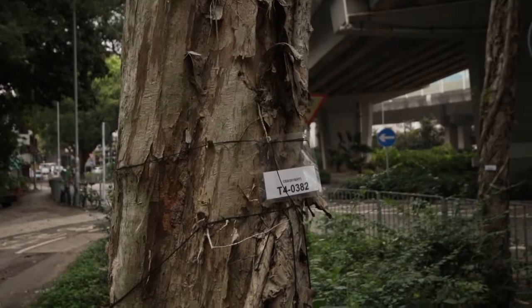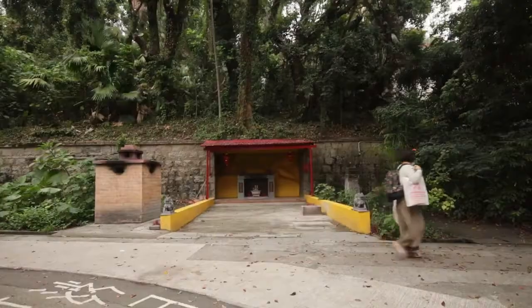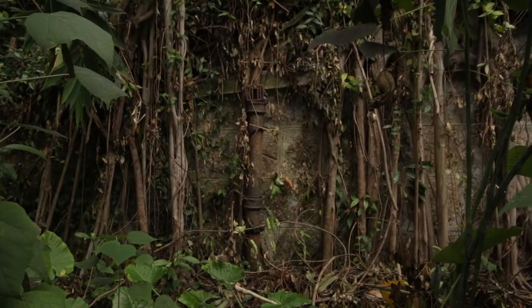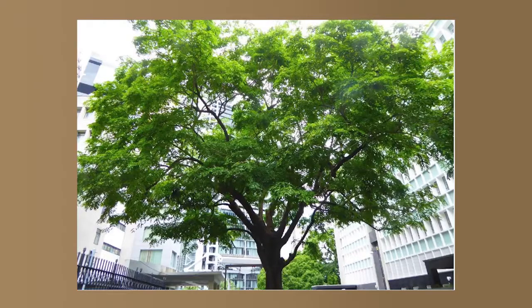Hey, you ever noticed numbers or signs attached to certain trees? So in Hong Kong, we have this integrated system that tracks a lot of the trees we see throughout the city. And Hong Kong is special in that its subtropical climate enables a wide variety of species to thrive. As such, there's plenty of cool stuff to see. Like, did you know there's a 170-year-old Burmese rosewood tree in the middle of government buildings on Hong Kong Island?